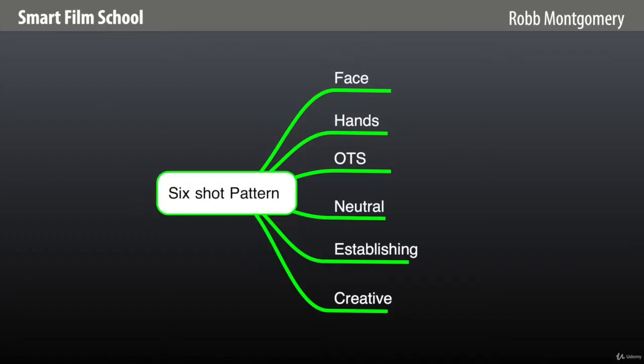The magic trick that all filmmakers, good filmmakers, know is that there are shot patterns that work all the time, and just about for any type of genre: TV, news, cinematic films, social videos. It's called the 6-shot pattern.